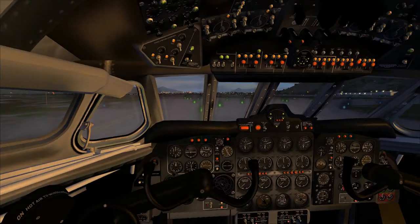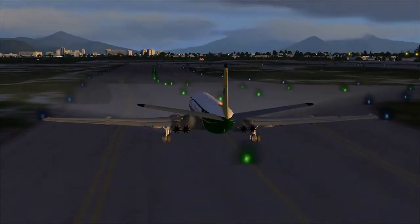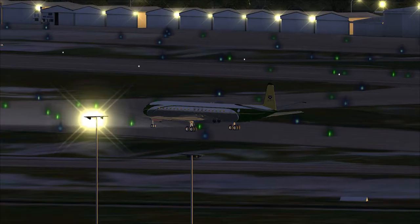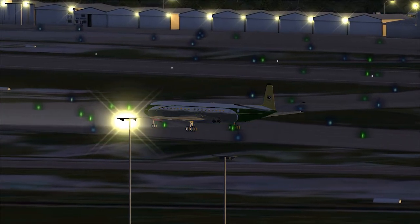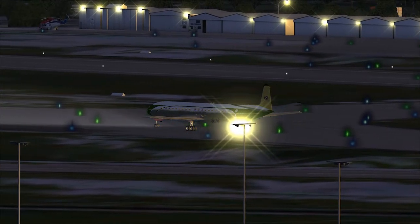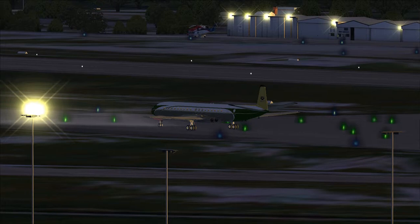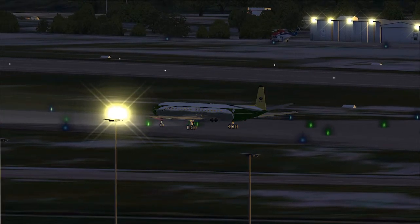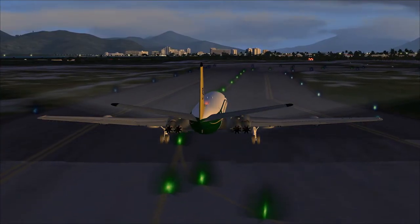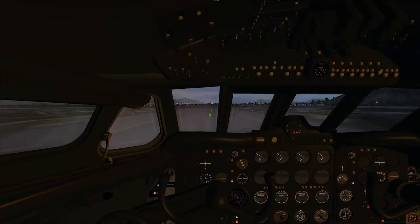Right, so quickly check my airport layout. We're just coming to the end. We'll go a little bit further and then we'll taxi on to the end of the runway. It's just magnificent looking at it, isn't it? It's just absolutely incredible. It's like Concorde, it sends shivers down your spine. It really, really does, just even looking at it.